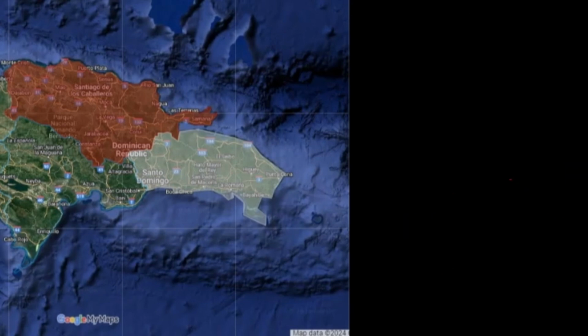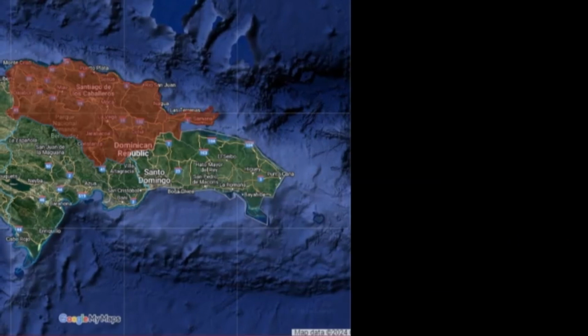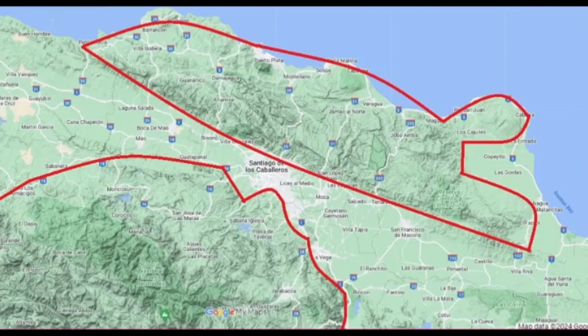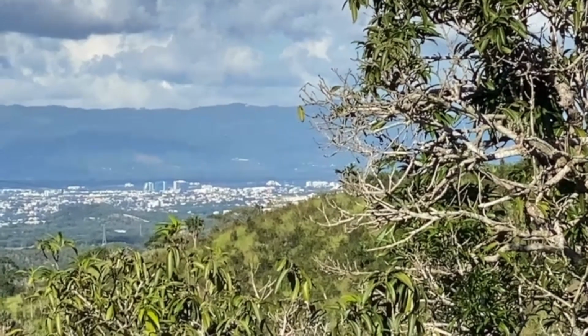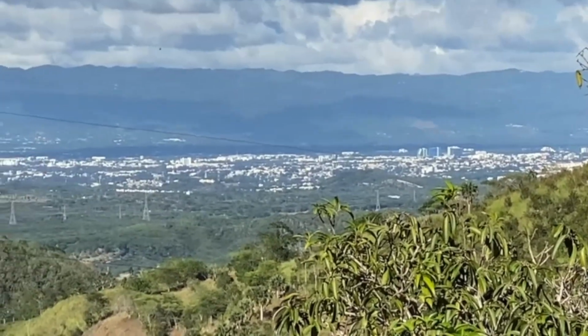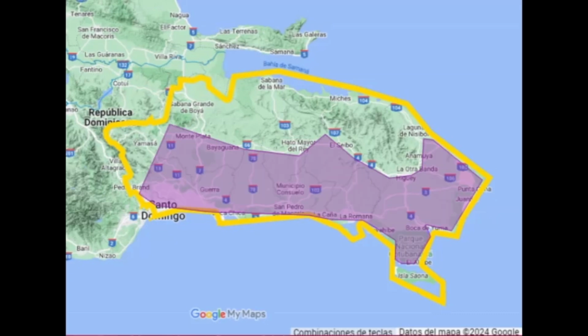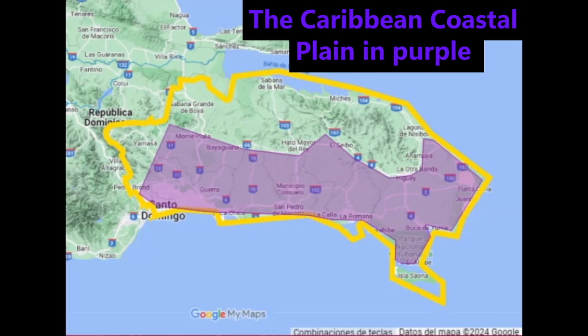Another notable difference between the two regions is found in their physical geography. The east is flatter, while the north is dominated by the Cibao Valley, with mountain chains on either side, which, while it is home to the most fertile land in the country, making it great for growing crops, in the east, the flatter land makes it a great place to raise cattle, for example. Let's take a look at the Cibao itself now.